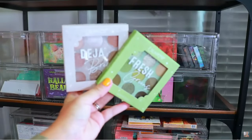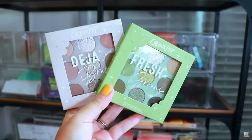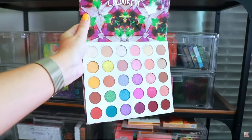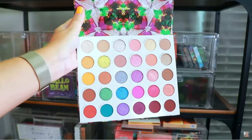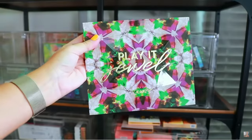I have these two palettes from ColourPop that I picked up at Target. So I never even had a chance to play with them yet. So we're definitely going to hold on to these two. I just got this in a ColourPop mystery box. So we're going to hold on to this. This is the, I think, Jewel palette. We're going to hold on to this one.